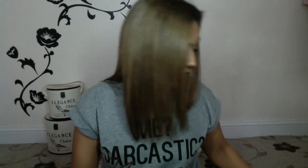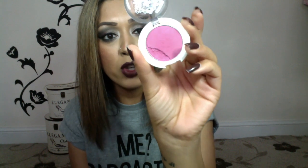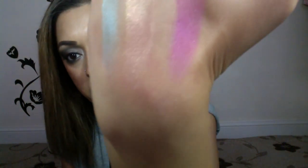And the next one, I'm going to have to be careful when I'm showing it to you because I actually broke it recently. Look, it's broken. This one is called Hotsy Totsy, and can we just take a second to appreciate the names? Candy Crush, Kitten Parade, Hotsy Totsy, love the names. This one is basically a hot pink shade, and it's got little pink shimmers in it as well, but that doesn't interfere with the quality of the shadow. This one I have to be really careful with just because it's broken, and it looks like that.